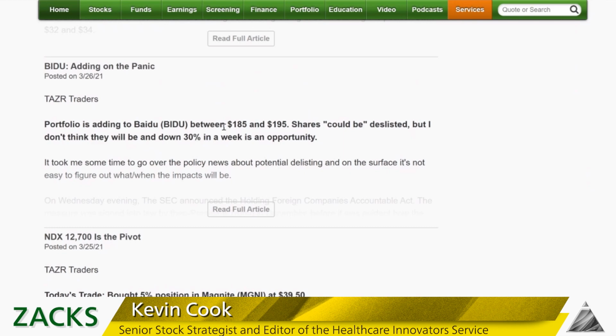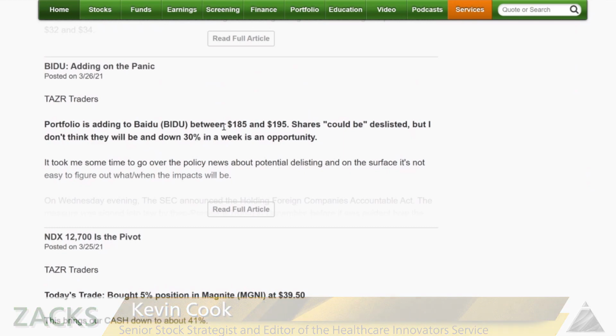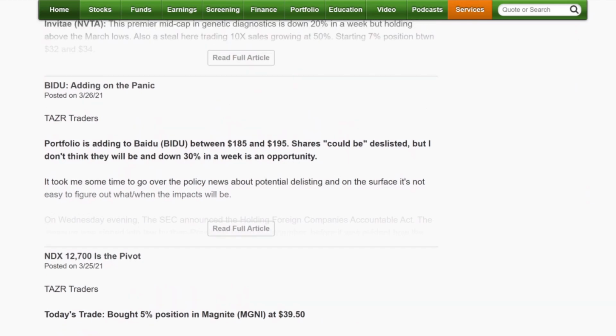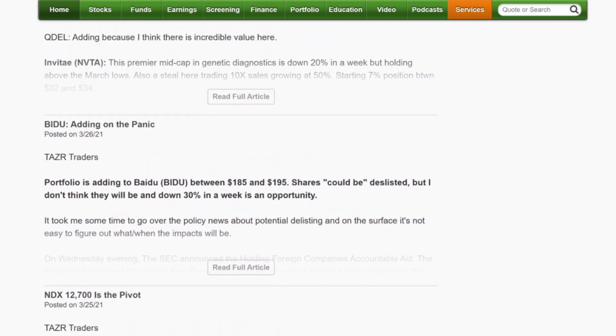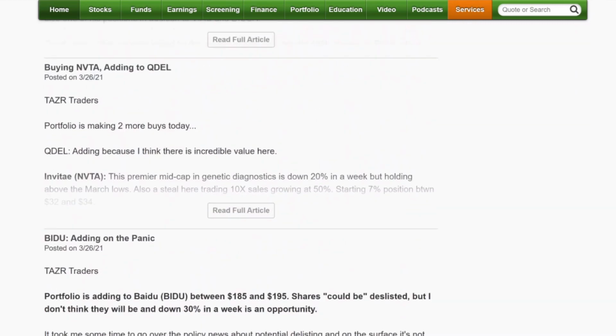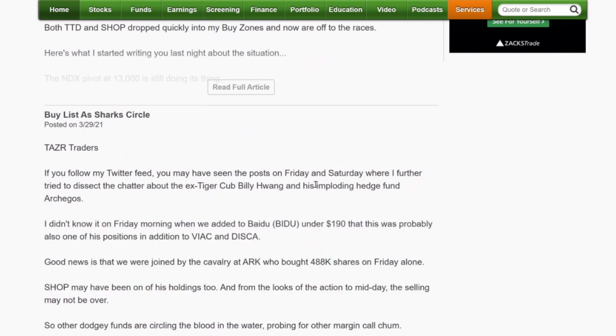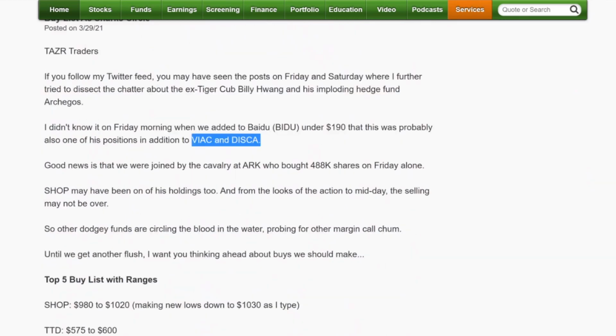Why? Because he was doing swaps with the investment banks like Goldman and Morgan Stanley, and just leveraging the positions. So it's almost like he wasn't a real investor. And they had to call Bill and say, you're getting margin called, buddy. So the margin blood was in the water. And so on the 29th, I gave my people a buy list as the sharks circled, looking for the margin bleeders. There's ex-Tiger Cub Bill Hwang blowing up, and Viacom and Discovery, because he was doing it wrong.